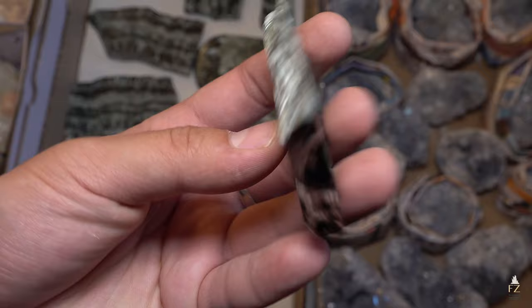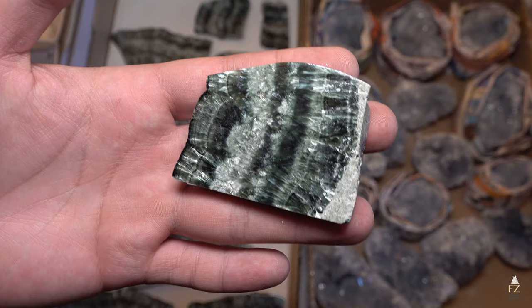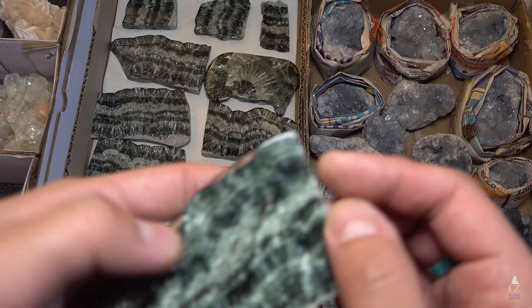You see the rough? I put the sticker there to tell me what piece is what. Yeah, everything in this tray, I had to get the whole tray because this is all he had left. And this was expensive too, trust me. This year, a lot of stuff I got is pretty high quality stuff.